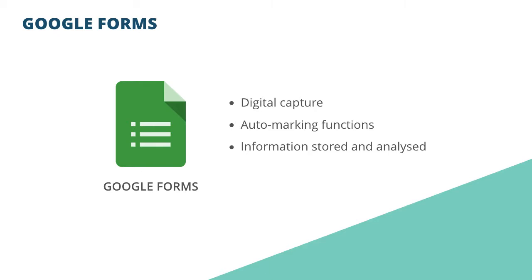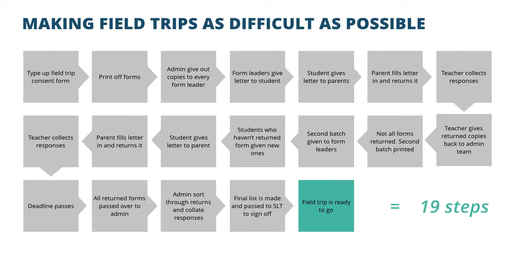It's really, really powerful. So if we take that example of booking a field trip, when we're paper-based, it's actually a really difficult process. And when you process it out step by step, you can see how time-consuming and intensive it is. So here I've done it on the slide. And I won't go through all of them, but basically you can see from the beginning, you type up the field trip consent form, you print them off, give them out to form leaders.